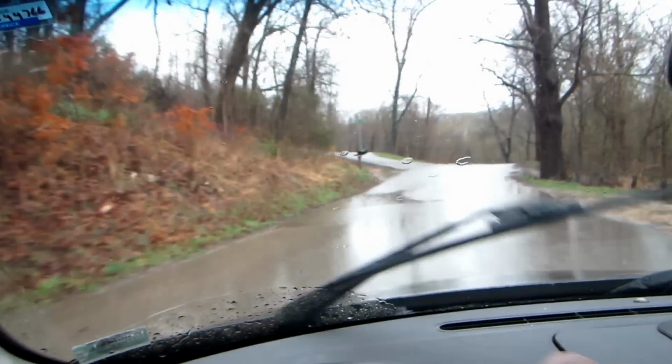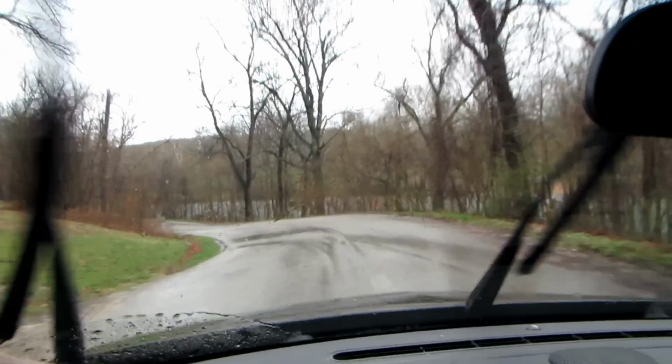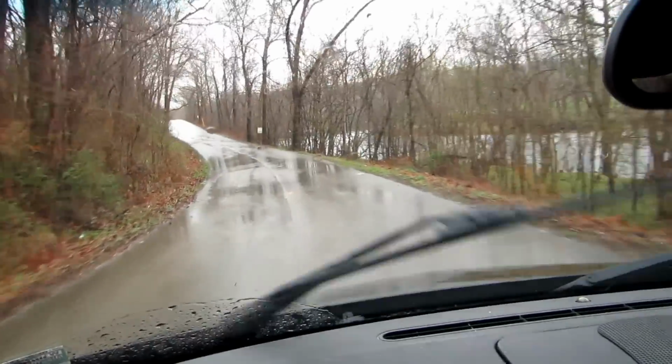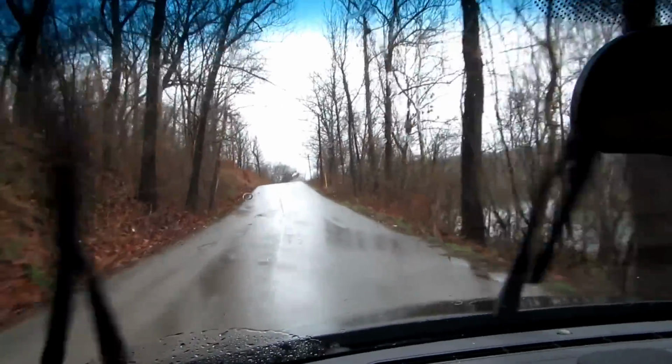Well, here we are. We're just pulling in the road going into Bennett Springs. It's been about an hour's drive for us. It's rained on us all the way. It rained all night last night, and it's supposed to rain all day today.